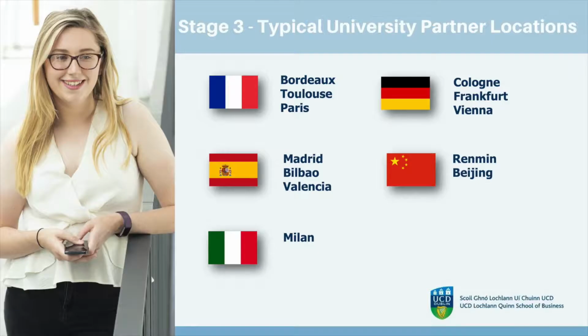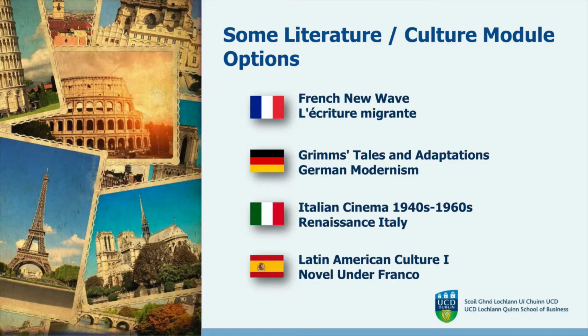We have a range of international partners to choose from, and the students get to choose where they would like to study. So as a group, you will choose which university you'd like to go to, and also which students you'd like to travel with. You travel in groups of 3 or 4, so that you do have some colleagues in the university of your choice. When we look at some of the culture options, we see a very wide range of subjects, from French New Wave to Renaissance Italy.